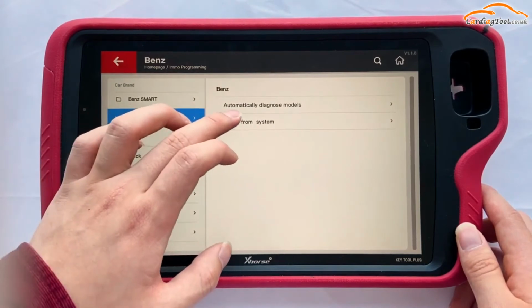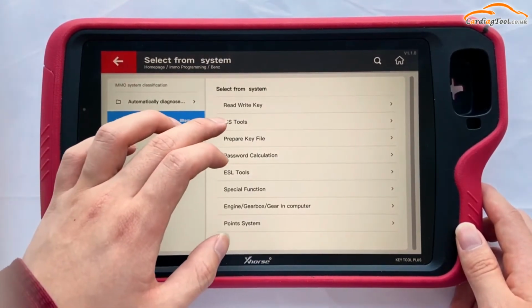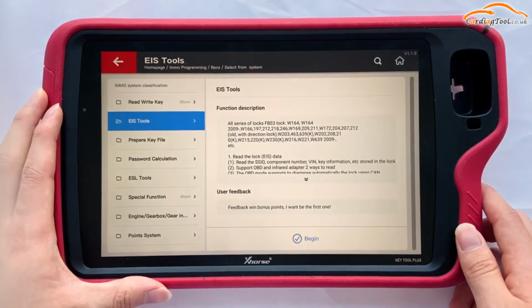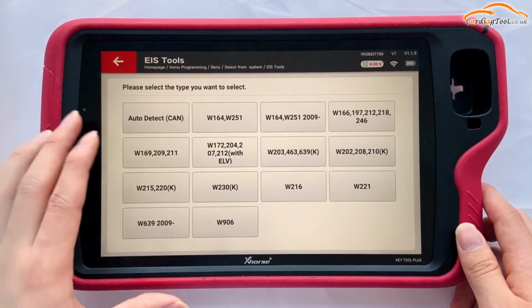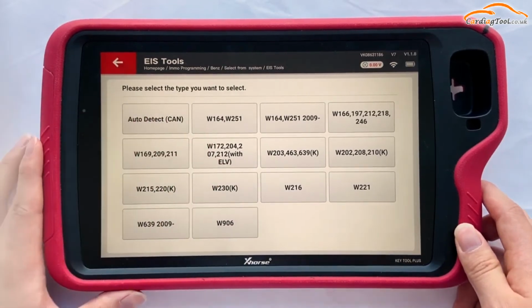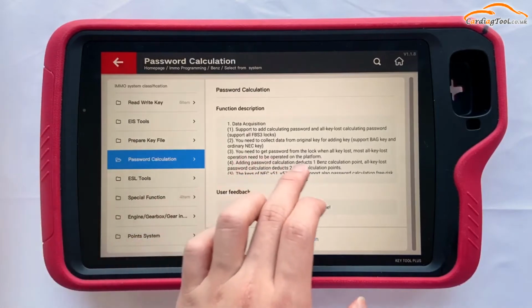Then let's see Mercedes-Benz. You may use EIS tools very often. Let's choose Begin. It can automatically detect the EIS type, or you can directly choose the type. Then password calculation, you can see the steps here.